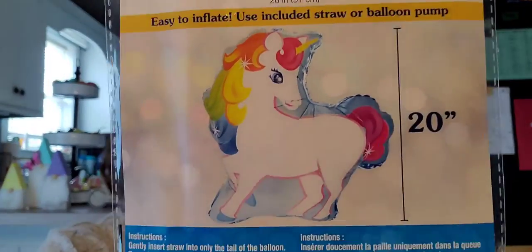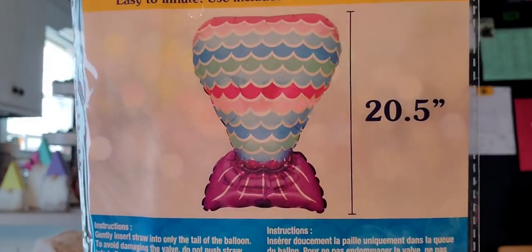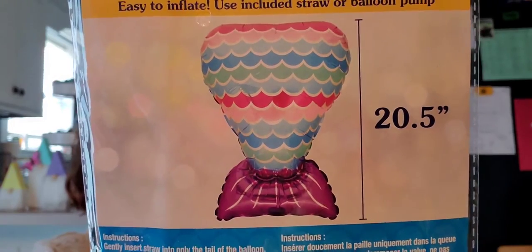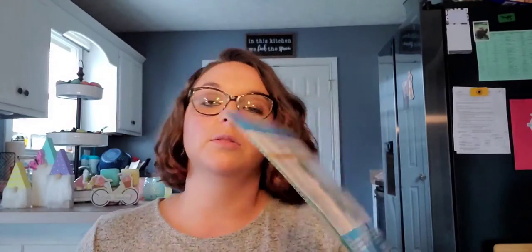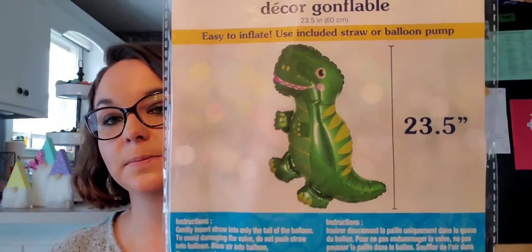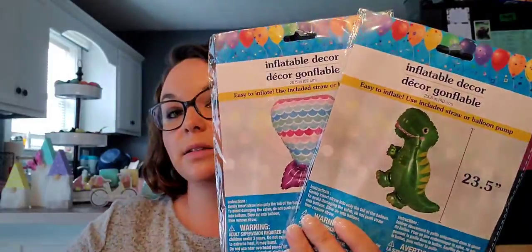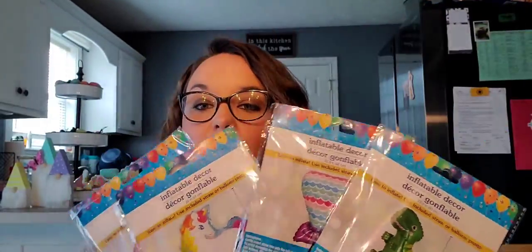This one is a lovely unicorn, and this is 20 inches tall. This one is a mermaid tail, and it is 20.5 inches tall. Look at these colors. I love these. And then for all the little boys in our lives, here's a dinosaur that is 23.5 inches. So these are great little add-ons for a buck for a little kid's birthday. I'm super excited about these. Like, Dollar Tree, where were you at when my kids were little? Where were you? Apparently not as cool as you are now.